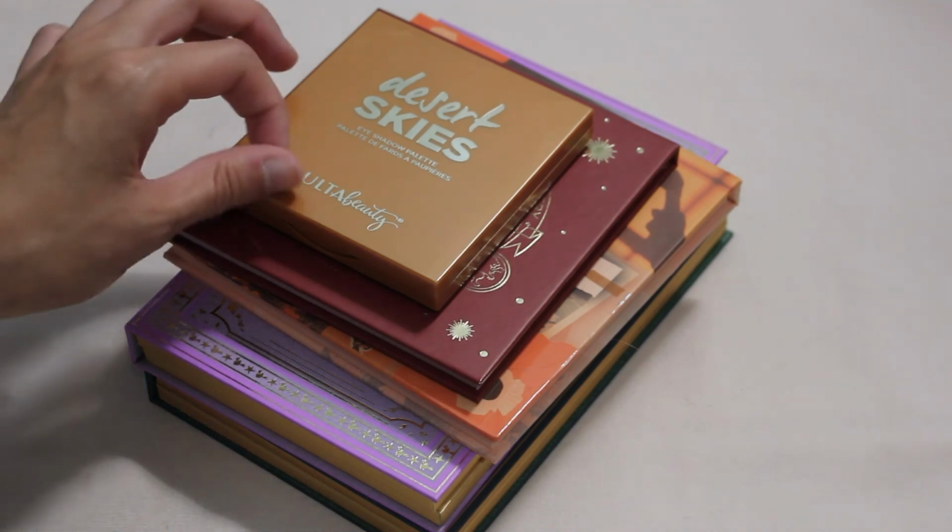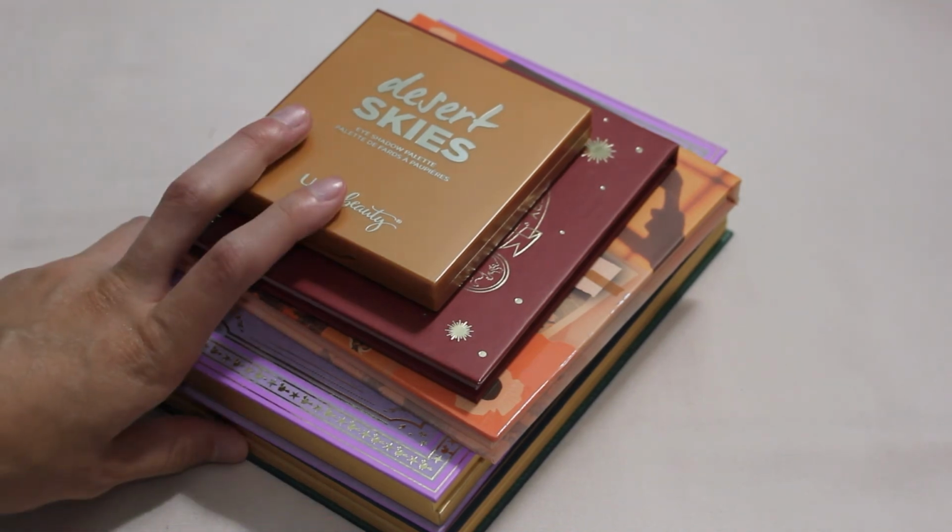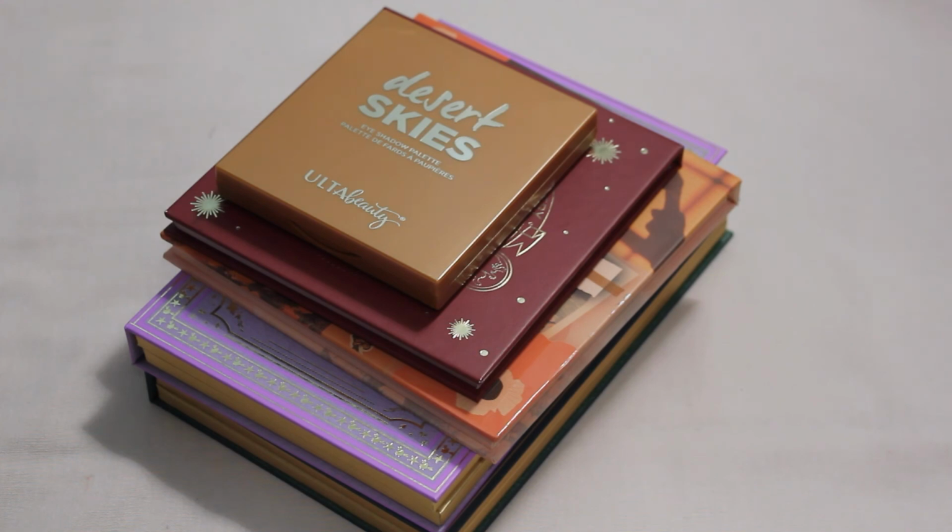So those are the 5 palettes that will be in for August. I am super excited about this month and getting some use out of these palettes, and I can't wait to see the looks that I come up with. It's probably going to be a fairly neutral month, but that's okay. I do love my neutrals. So yes, I am very excited about these palettes.